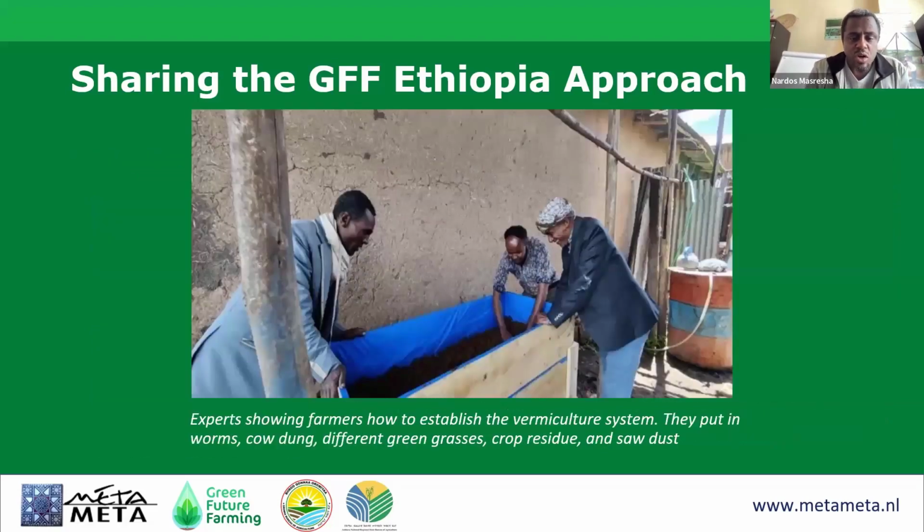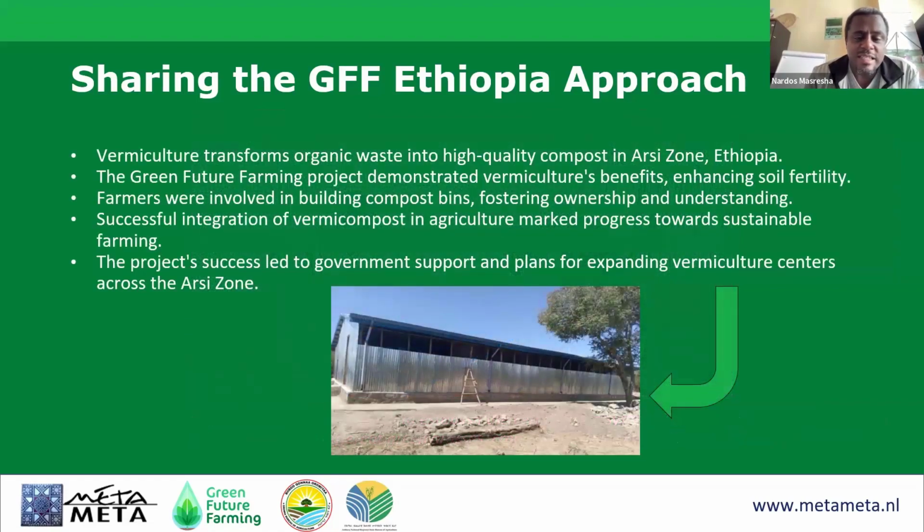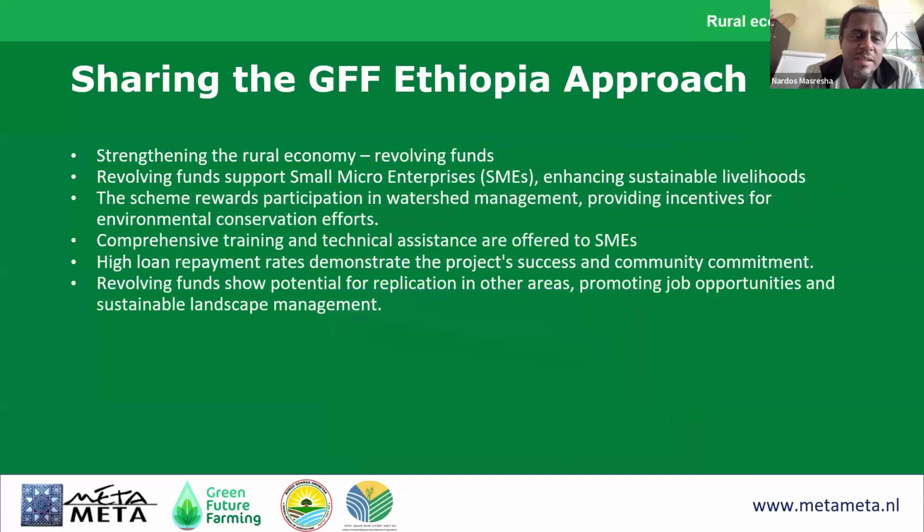The approach was to work with the farmers directly from the start to the end. So experts were there, our experts, Bureau of Agriculture experts, and also we used the local community carpenters to produce those. And this was really taken up by the government. And now in the zone, I see a lot of information in their Telegram group. I see a lot of initiatives by the government and the zone Bureau of Agriculture to expand and reach out to more farmers on vermicomposting. So I will stop here and Girma will continue. Thank you. If you have any questions, I'll be here. Thank you.